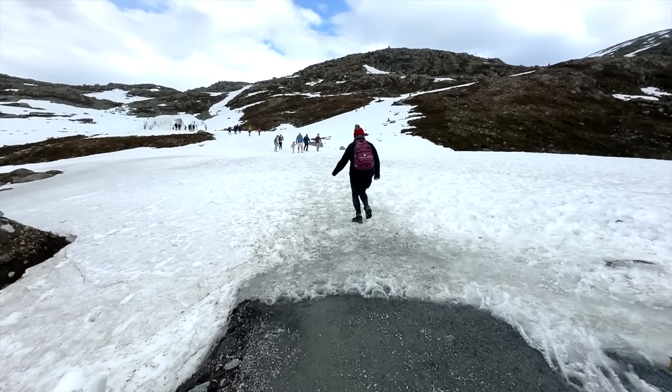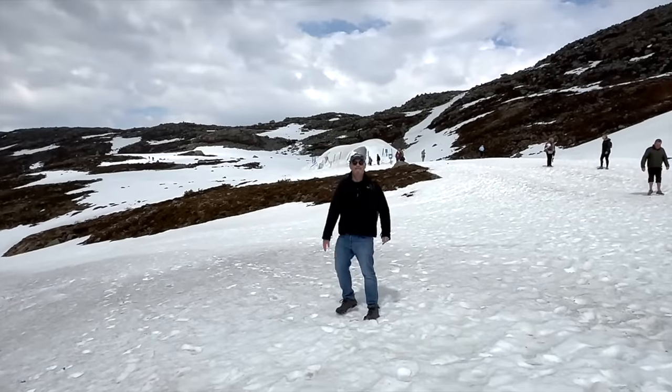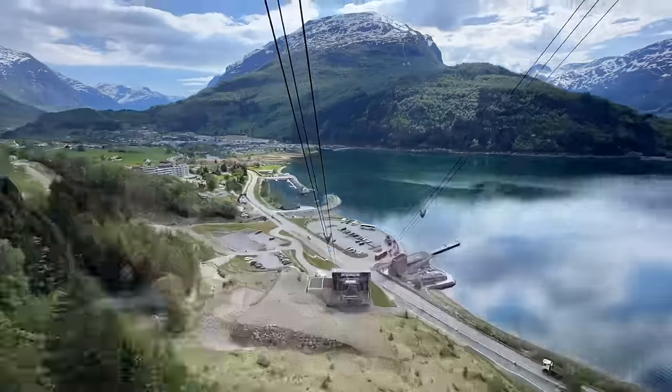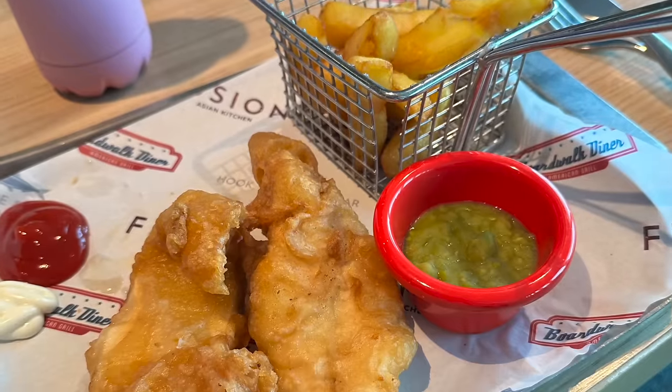The views were indeed breathtaking. We took our time and took plenty of photos before having fun in the surrounding snowfields. Then it was back down the mountain and back on the bus towards the ship. Back on board, we grabbed yet more takeaway food for a late lunch.